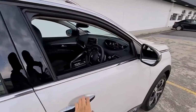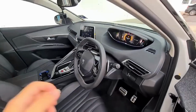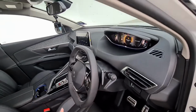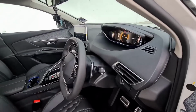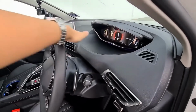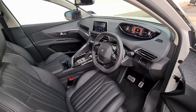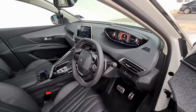Now we come inside to the front. As you can see, this is a quirkiness of Peugeot. When you sit here, the instrument cluster is seen over the steering rather than through the steering. Peugeot is the only car maker that is currently practicing this.